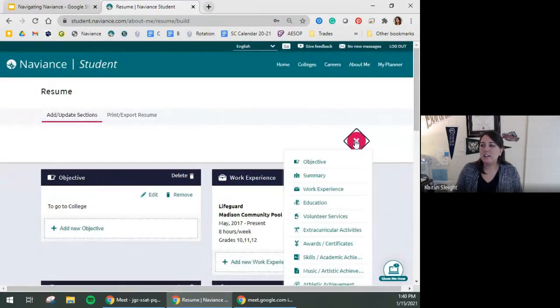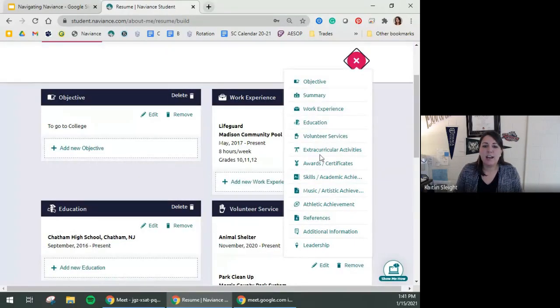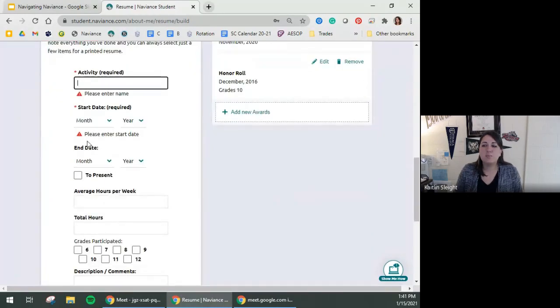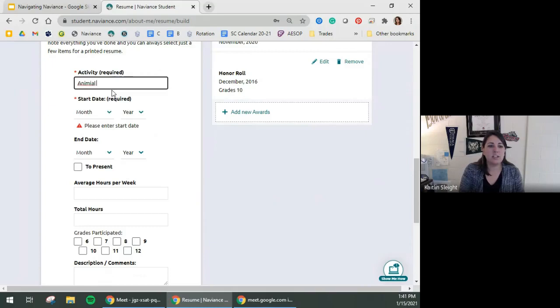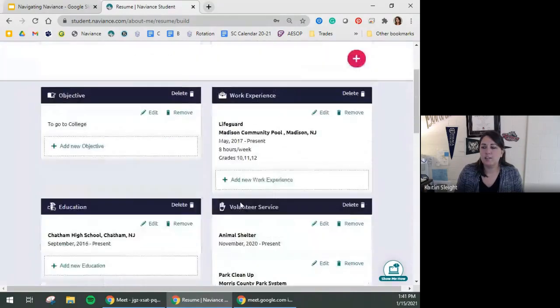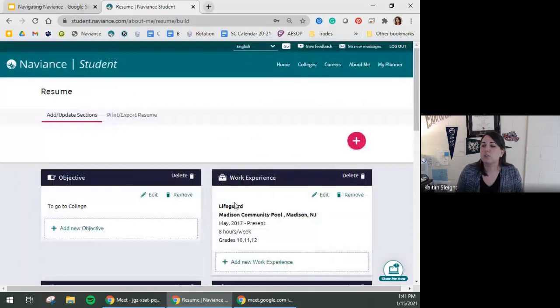You can easily add new things on here by clicking the pink plus sign. It breaks it down really easily into different things you can add. So for extracurricular activities, you can see it's pretty straightforward, right? It asks you to fill in all the things. They're nice prompts. So I could say, I already said animal shelter, but I could say I work at an animal shelter, or something along those lines to add in there. So I'm going to cancel it because I'm good with my extracurricular activities.